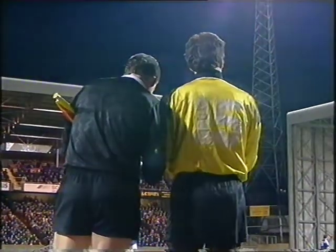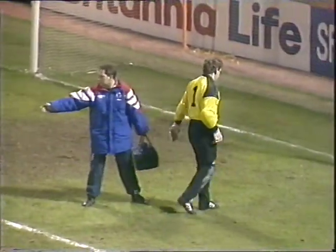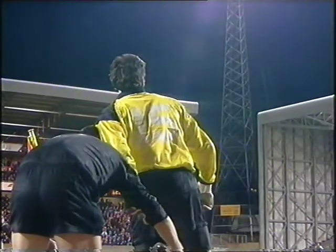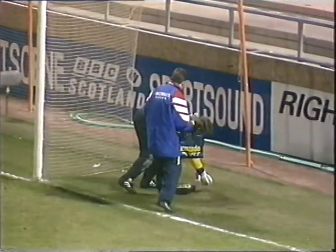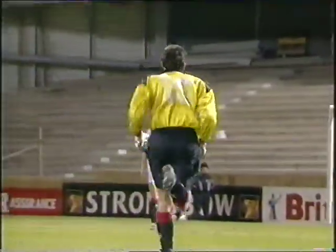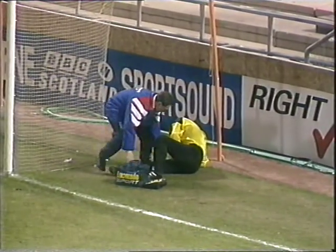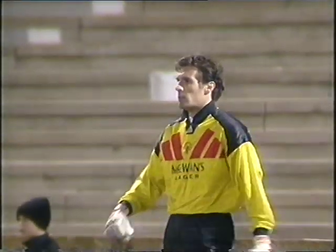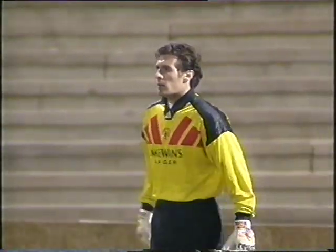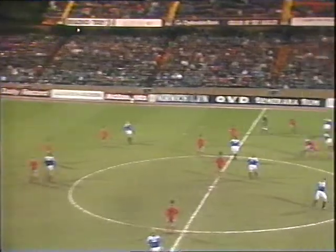Well, this is a sad blow for Rangers. Wally Maxwell is getting ready to come on. Andy Gorham will take no further part in this match. And of course, Andy Gorham has had surgery done to both knees. That's the man who stood in for him so often this season. And Rangers fans and the management team will be hoping it's not too serious. So on comes Maxwell, who was an able deputy for so much of the season.